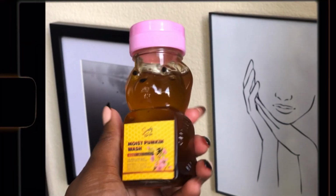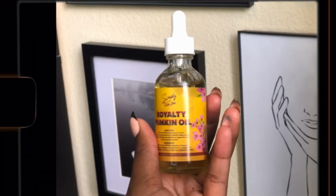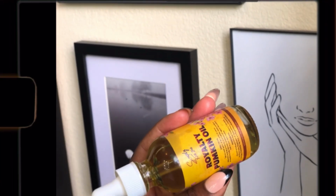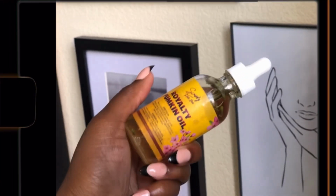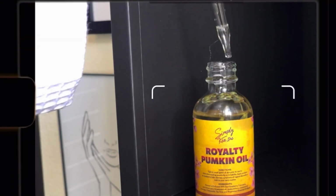And next product right here is the Moist Pumpkin Wash. This product just helps increase vaginal moisture. If you and your man are trying to get it popping, or you've been a little dry down there lately, I promise you this is gonna get your poom poom, aka pumpkin, right. The next product is the Royalty Pumpkin Oil. This basically just helps any vaginal discomfort.